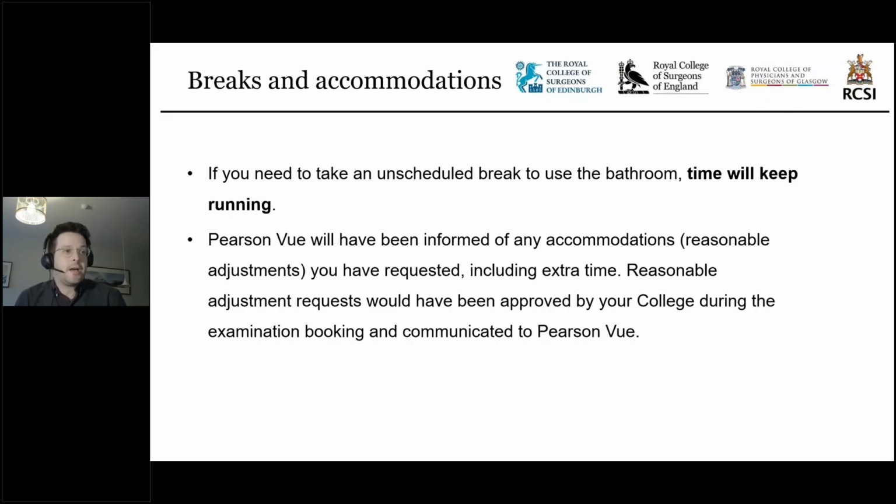If you have any accommodations, which I've explained as reasonable adjustments, such as extra time or approved extra rest breaks, these will have been arranged for you at the test centre by Pearson VUE. The extra time will be displayed for you, on screen if you have it. And if you need to take breaks and they've been previously granted and they're scheduled, your time will stop in those cases. As I say, if you do leave the testing room at any point for break, you will be required to show your ID again in order to be able to re-enter.